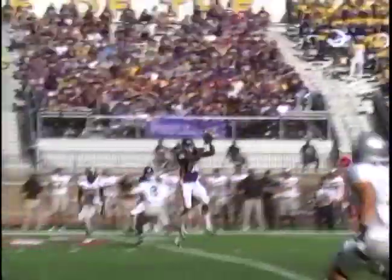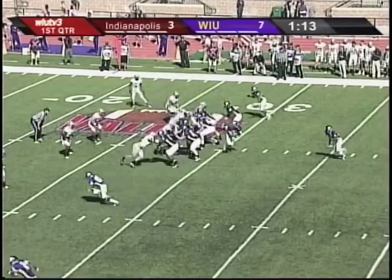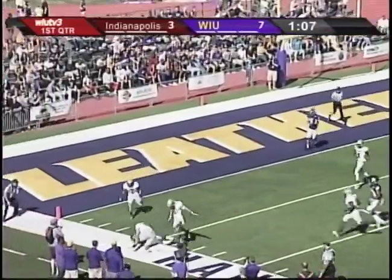As we see here, Justin Morgan with a great catch, showing his athletic ability, and that would be his only catch of the game. It was a big one to keep this drive alive. Another great throw by Josh. We came right back with a pass down the sideline again to Freddie Solomon, number 87.